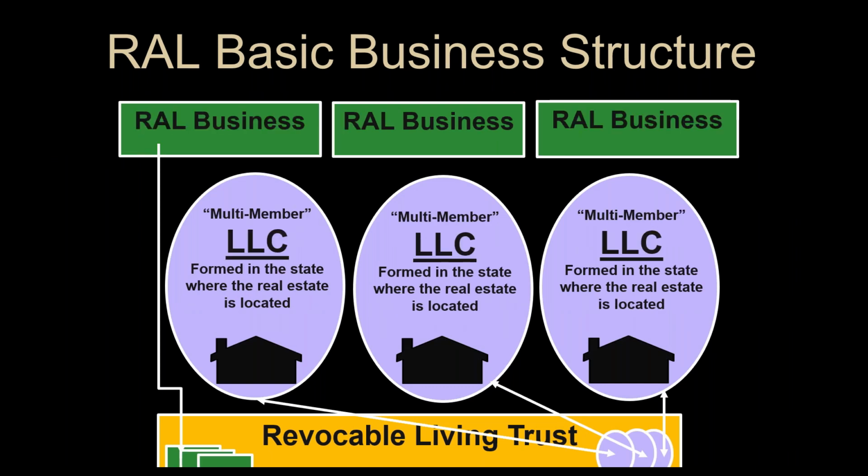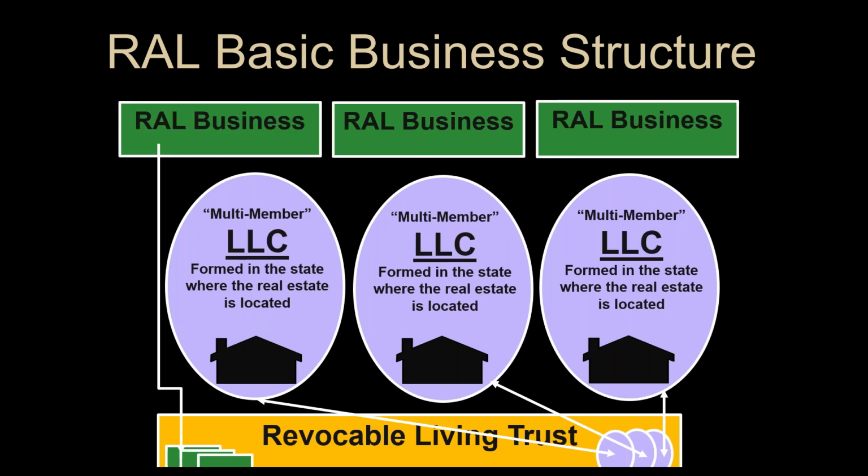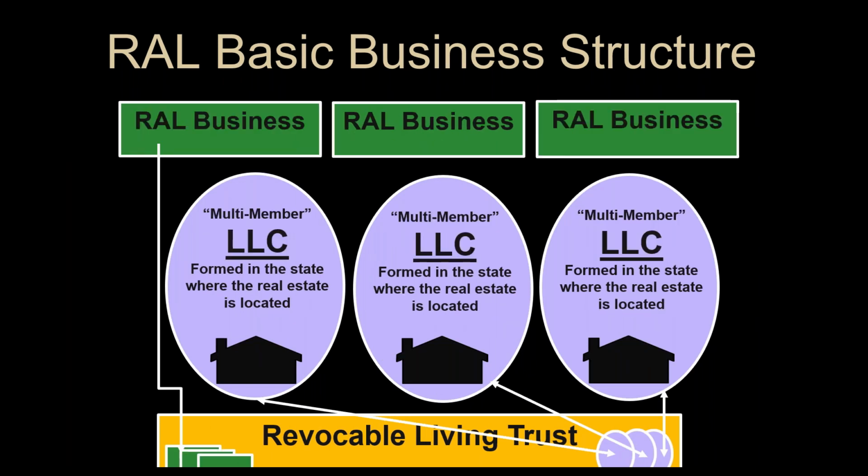Now, Gene, you run your business a little different than this. You like to have 3 RAL businesses instead of 1 RAL business, shown here. You like to do it this way. Tell me why. Well, first of all, I didn't necessarily have the perspective that you have when I first started, but my whole concept was asset protection first, and then flexibility second. And by having all separate, that allows you to sell any business and any one of the real estate LLCs or the assets from it without upsetting or disrupting the others.